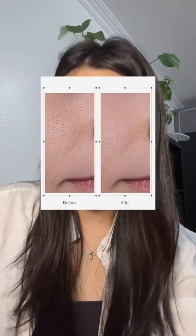This is a very gentle exfoliating cleanser. Your skin will not be stripped of its moisture and it will not feel dry and tight after use. It's targeted to reduce large pores, so you will see your pores shrink over time with continual use.